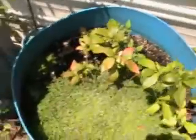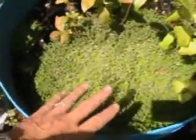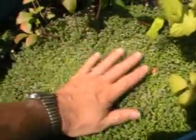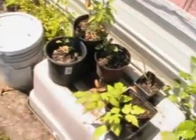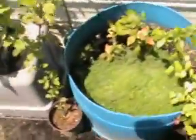I planted a tomato plant in with this blueberry, since the blueberry is not really doing anything. And you can see that the Corsican mint is spreading. I love this stuff. You rub your hand across it like this and smell your fingers, and it's just like, if you like mint, you'll be in heaven. There's some starts of various things.